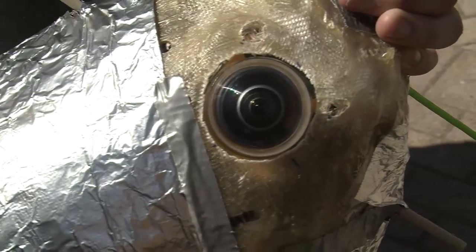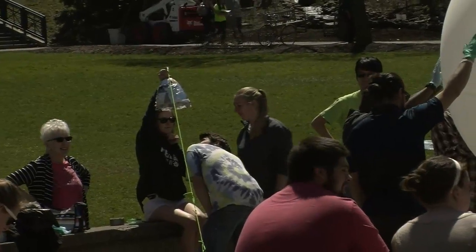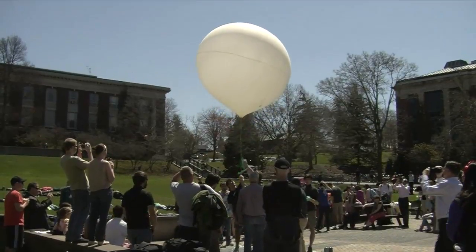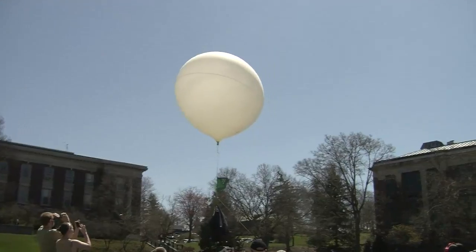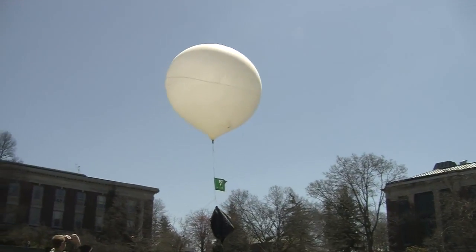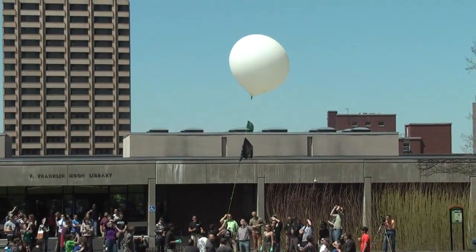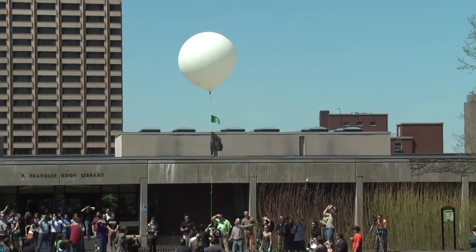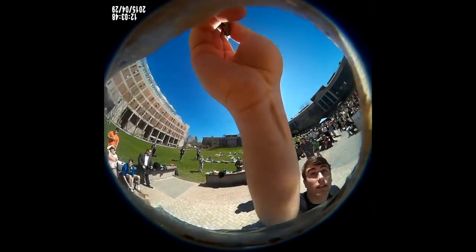Can you hold it beforehand? Yeah. Because when I left the house, the second time I got it. That's moving back. That's moving back.